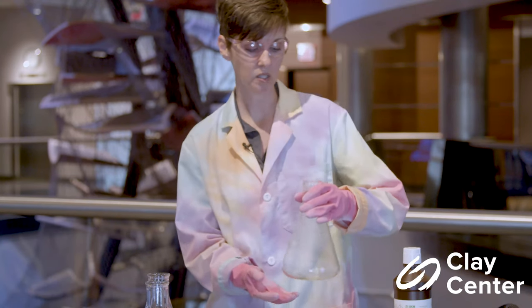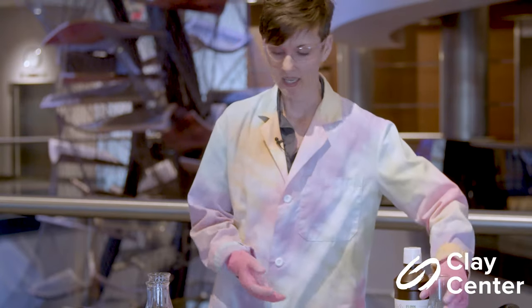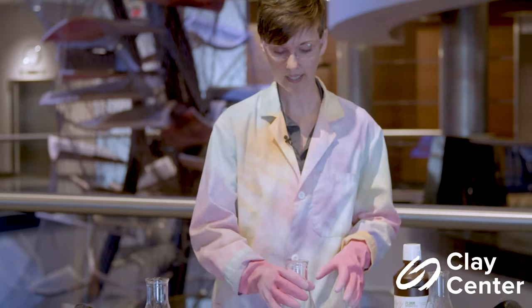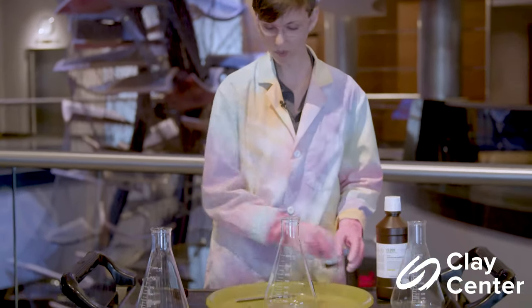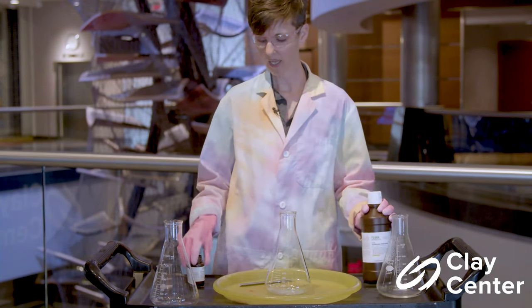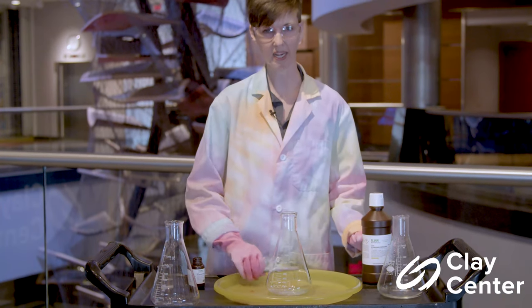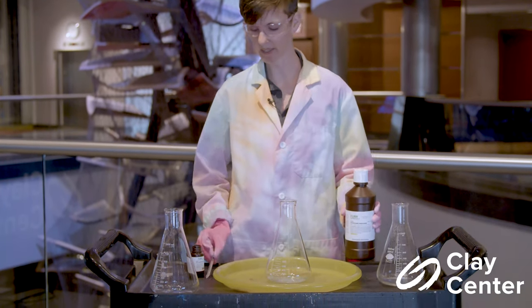All right, so that was the first experiment. Pretty cool, right? Now we're going to change out our flasks and we're going to use two of the same ingredients. We're going to use that hydrogen peroxide again and we're going to use potassium iodide again. But this time we're going to add another ingredient.